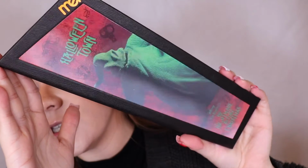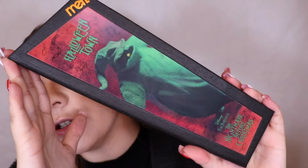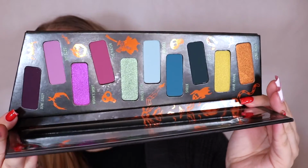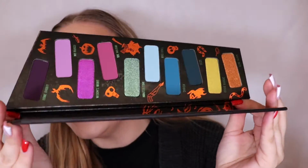Okay, so this is the packaging. It does have that motion imagery, which is so cool. This is the back of it that says, "Wasn't it terrifying?" Okay, so this is the eyeshadow palette. It is a very interesting placement choice of pans, I must admit. I would have preferred it all to be in a straight line, but it is funky to look at, isn't it?